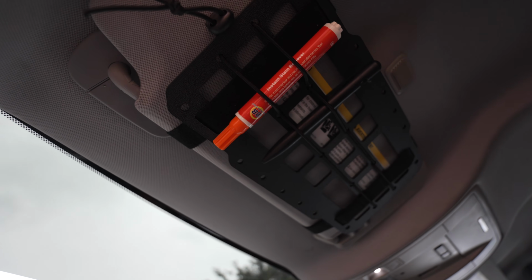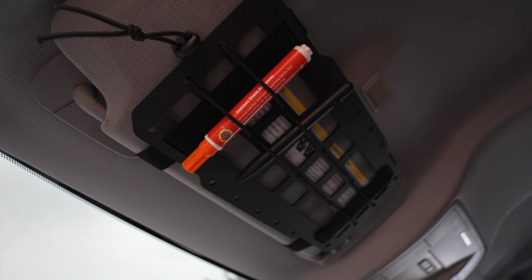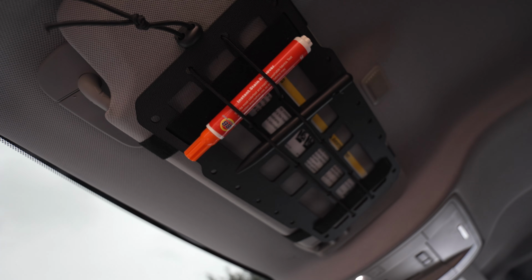Tide pen. These things are everywhere. They're in EDC kits, they're in pouches, they're in bags. Always removing stains from kids' clothing. Extremely important to do that.